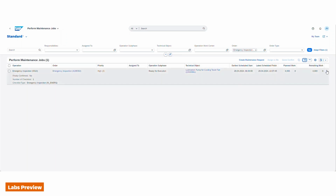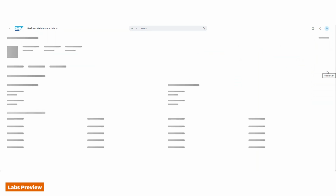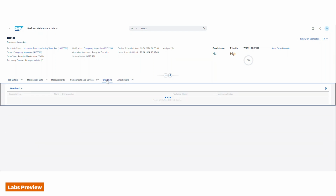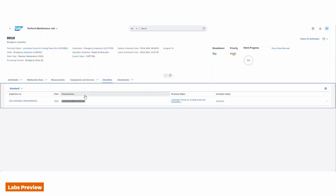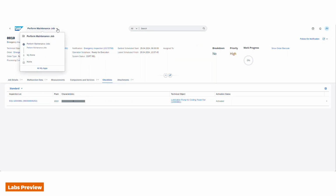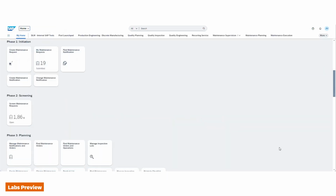And this job now has one checklist regarding the emergency inspection. And when I have a detailed look into it, on the checklist tab, I see this checklist with two inspection characteristics. For example, as found condition or the estimation of condition. It's completely up to the customer how they would like to set up. And this works with the task list because the task is the carrier of the operation checklist type. This is a shortcut.